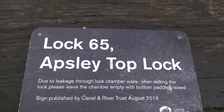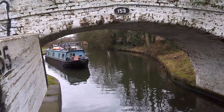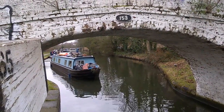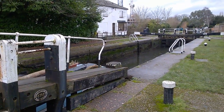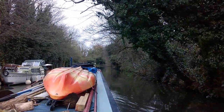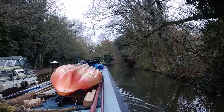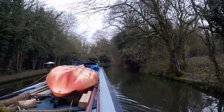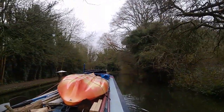Up to the top lock, 65. Bridge 153. Past bridge 152, so I think this is Frogmore. Now I think there should be a lock coming up around this corner.